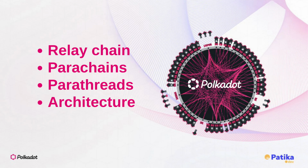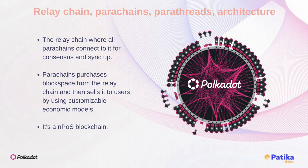Relay chains, parachains, parathreads, and architecture. The relay chain and shared security. Polkadot's unique shared security model takes weakest link security faults out of the equation. Polkadot's relay chain is where the blocks of all the parachains are validated and consensus is found.